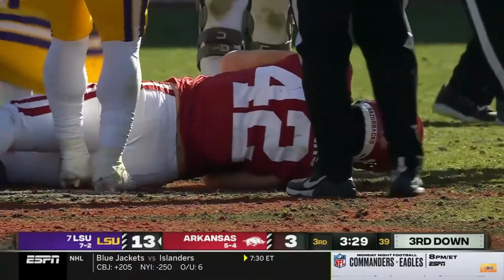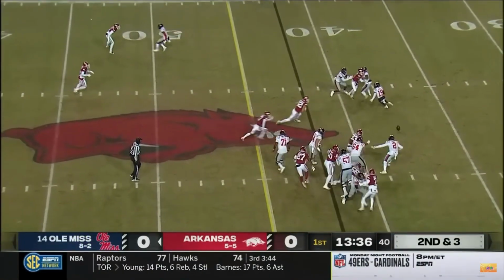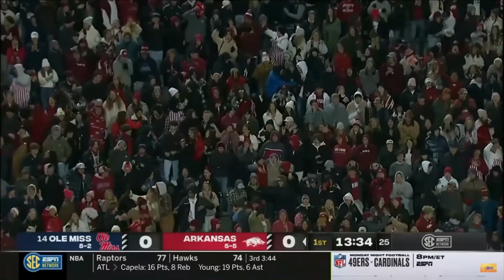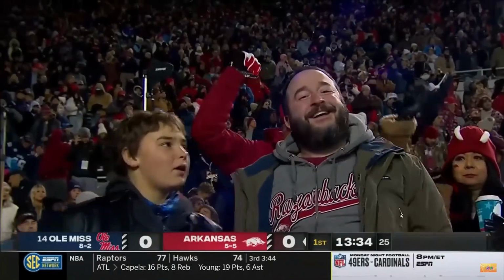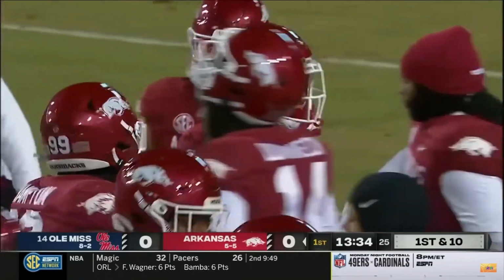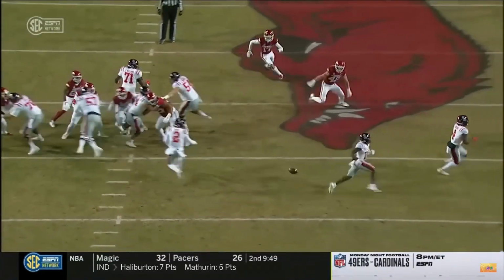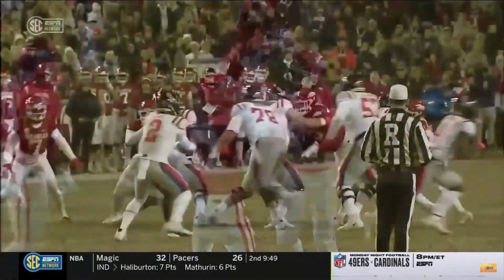Landon Jackson, former teammate for many on this LSU side. Ball on the ground. Arkansas scoops it up. Absolutely huge play of the year by Arkansas. It's the exchange. Dayton Wade coming across on the jet motion, not expecting that to hand off.